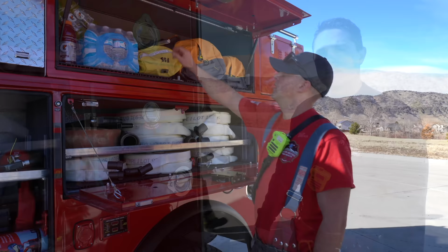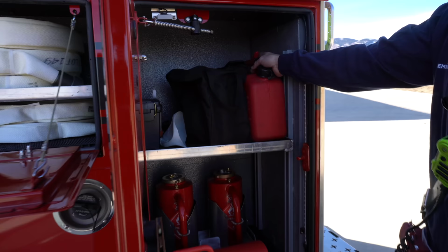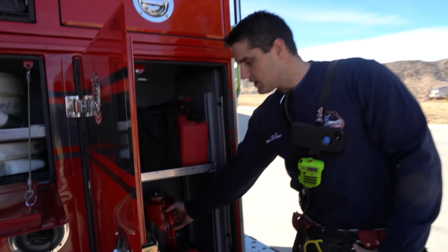The two rear compartments on the left side are vented. The reason for them being vented on this bottom one is a fuel storage compartment. So if we open it up, we can see this is where actual fuel is stored. We use fuel for several reasons. We use gas and oil to combine in our chainsaw in order to make the two-stroke operate properly, as well as in our drip torches, which operate off of 3 parts diesel and 1 part gasoline.